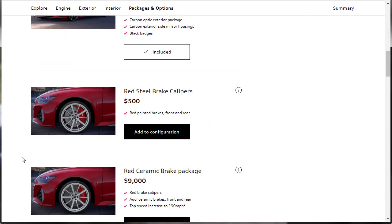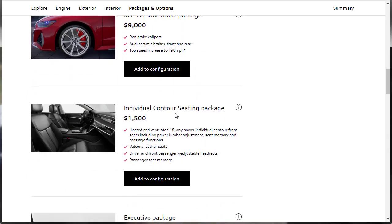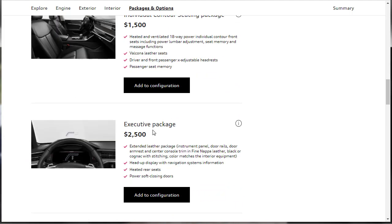Now, what color brake calipers do we want? They got red. They got red steel brake calipers for $500. We don't need the individual contour seating package. That executive package does give us the head-up display, and I'm in right there in the power soft closing doors, extended leather. Yeah, let's go ahead and do that for $2,500 for sure. So we're in on that.